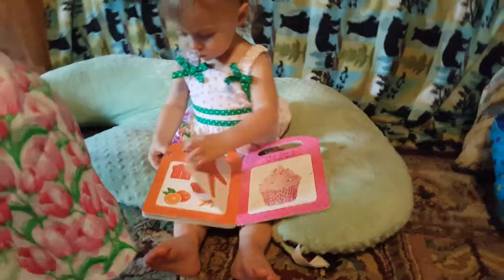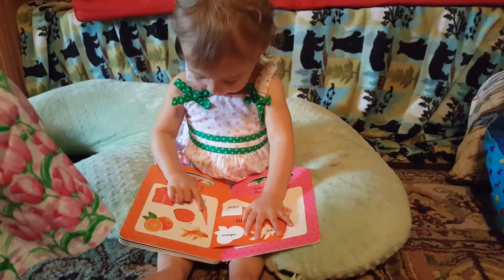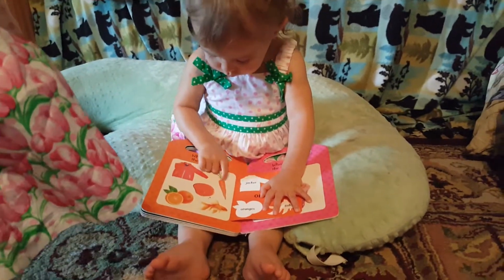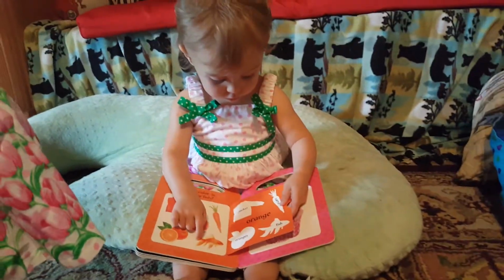Apple. She says to open. Oh, what do you see? Fish. Apple. No, it's a carrot. Not an apple, it's a carrot. Orange? Do you see an orange? Yeah, and a fish?